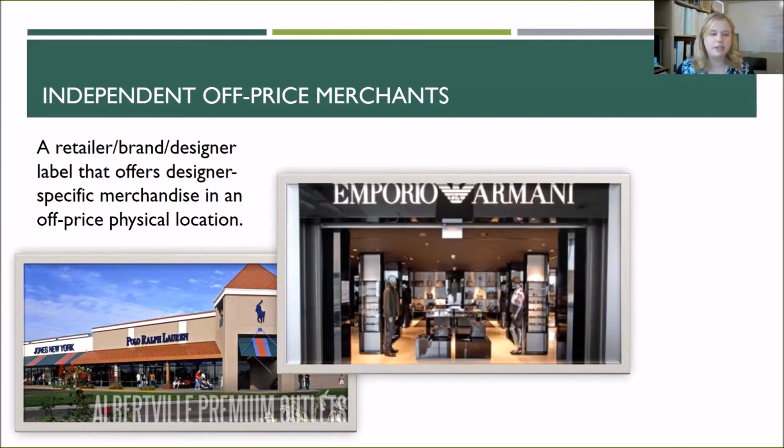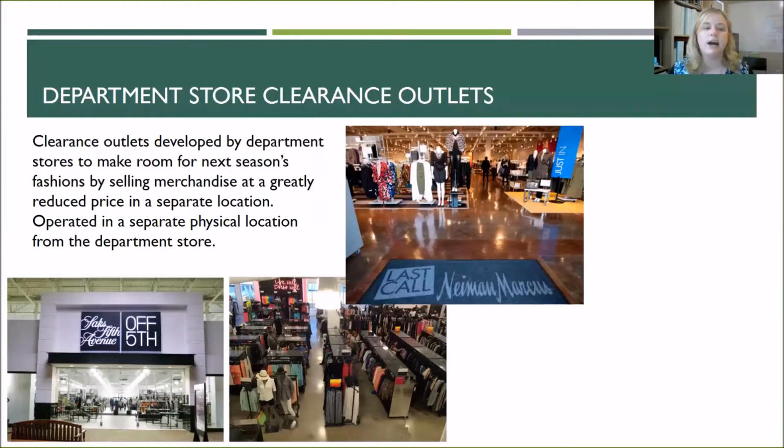So what other stores do you often see at outlet malls that fit this independent off-price merchant category? Polo. Polo, is that what you said? Yes. Okay, perfect. Yes, good. Others? J. Crew. J. Crew, yes, that is often a common one too. Anywhere else that's your go-to place when you go to an outlet mall? Mine is BCBG. That's my outlet mall guilty pleasure. So that speaks to being able to give the consumer the product at a lower price but still maintain brand image. Then another similar aspect is a department store clearance outlet.